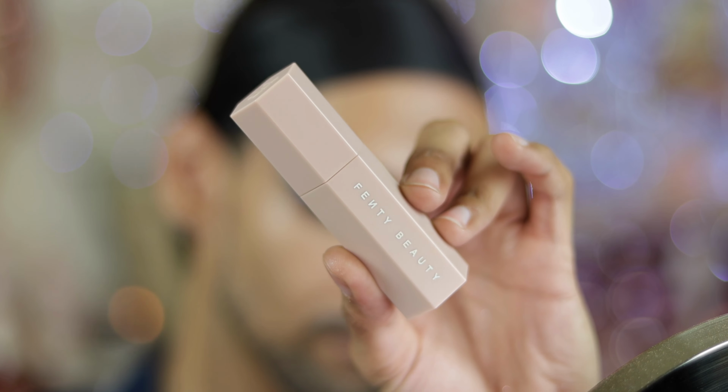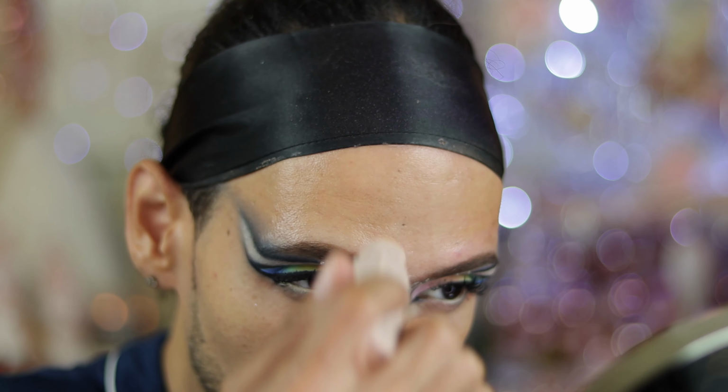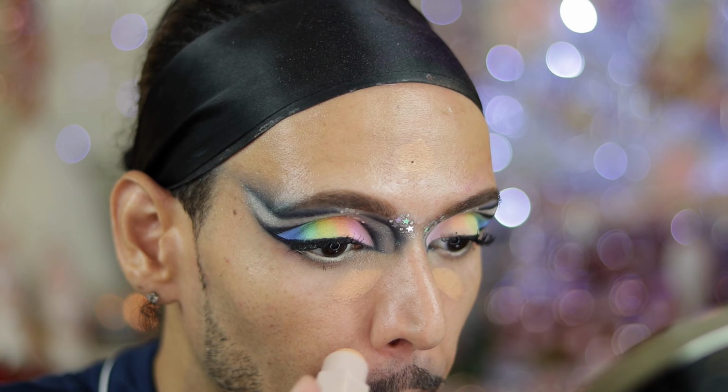If you guys have these two products in your collection, do not sleep on them. Try my method and let me know what you guys think. Sound off in the comments below.